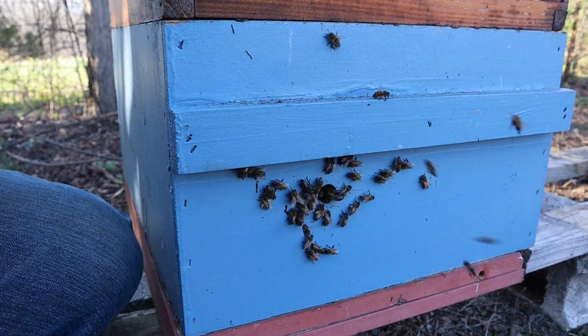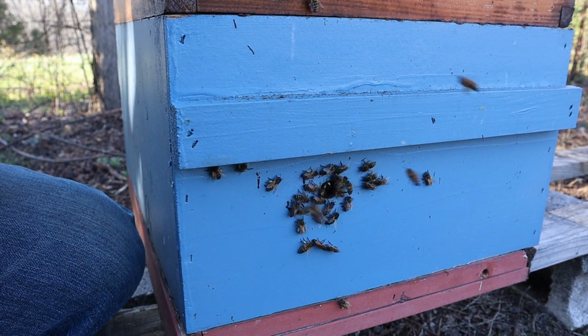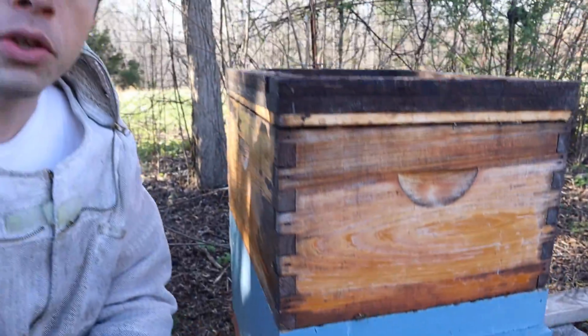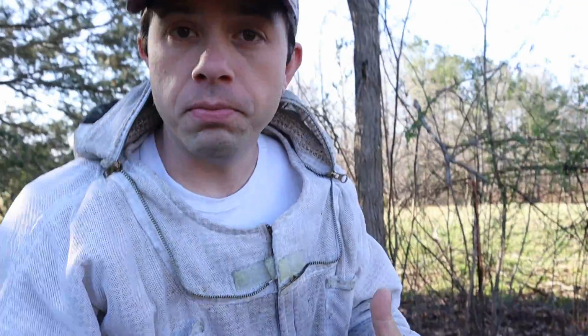So you can have 4 or 5 things blooming, but if one of them's really putting it out, they are going to focus on that particular plant until there's no more. And that's just smart on the bees' part, just taking advantage of those opportunities while they're there. So they're really working hard today.